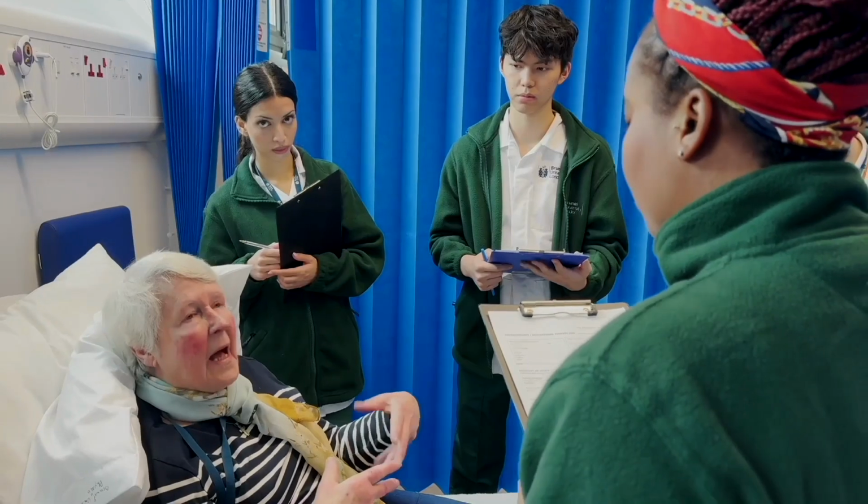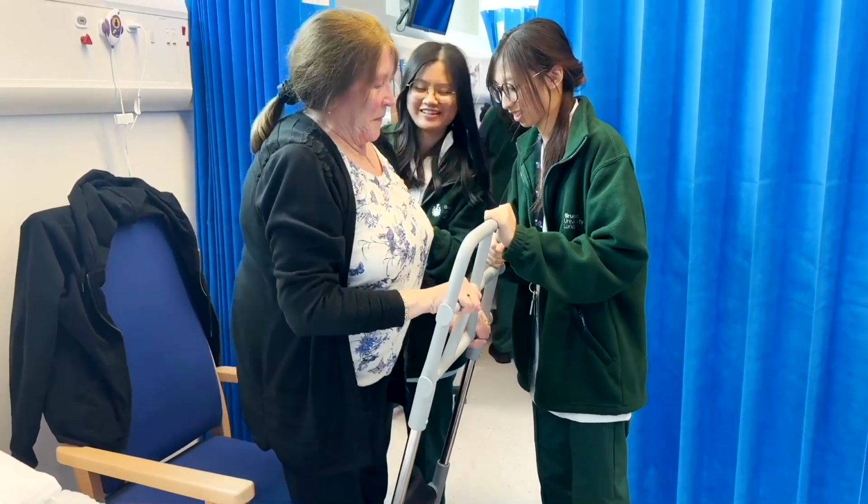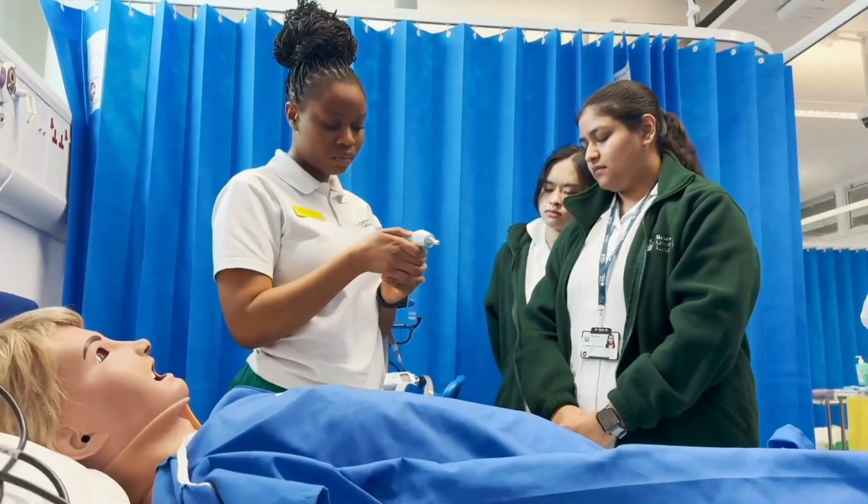Our students will do 3 placements that are outside of the university. They'll do 1 that's inside the university. The first one involves simulation. So we have a ward here where students will work with people from the community to get their skills up to speed before they go out into the clinical world on their 3 practice placements.